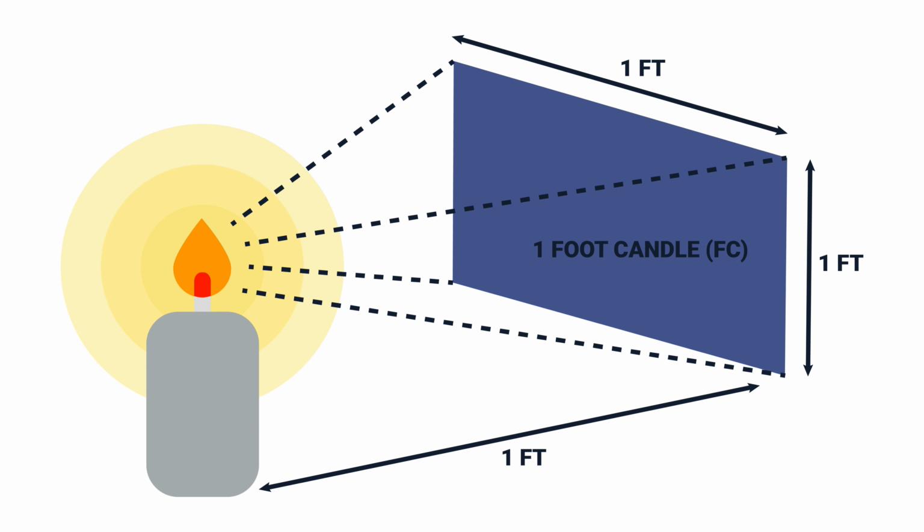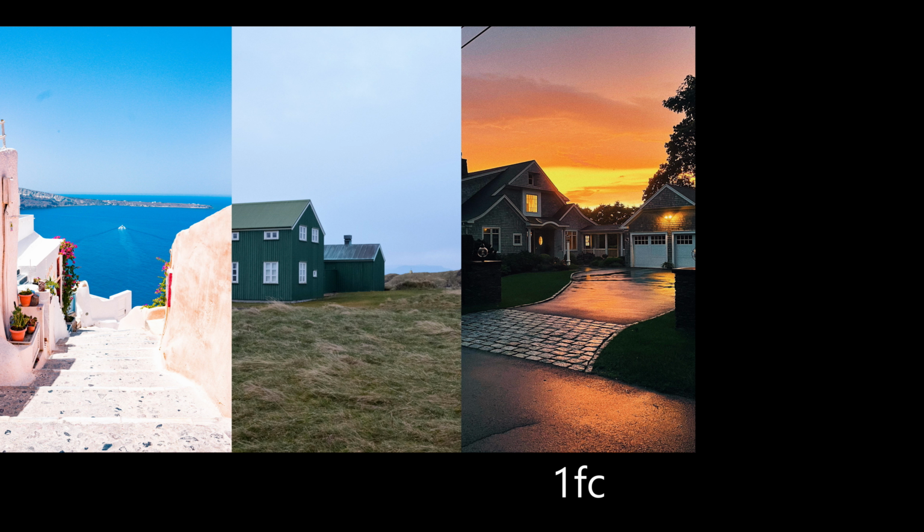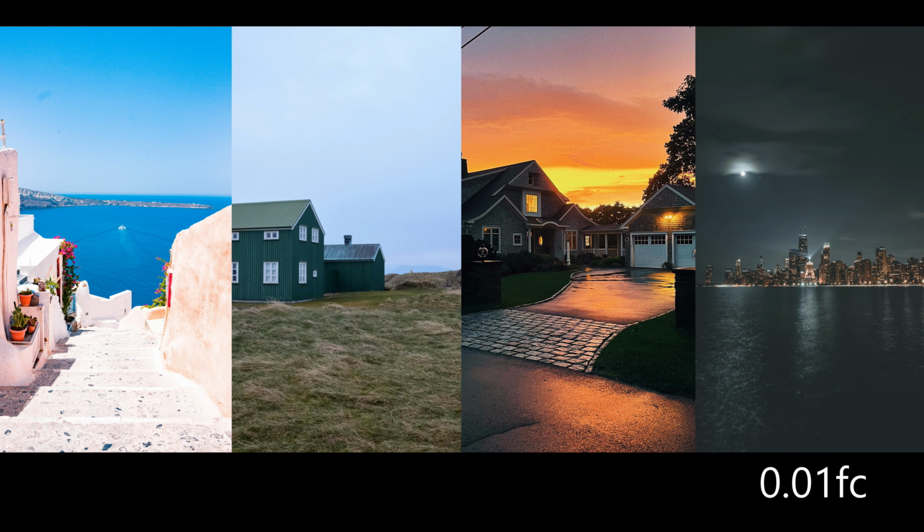A footcandle is a unit of light intensity, defined as 1 lumen per square foot. Full, unobstructed sunlight has an intensity of approximately 10,000 footcandles. A completely overcast day, about 100 footcandles. Twilight sits at around 1 footcandle, and a full moon falls at 0.01 footcandles. That paints a bit of a visual of the different levels of light.